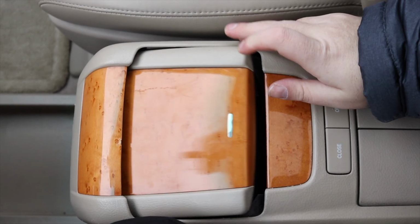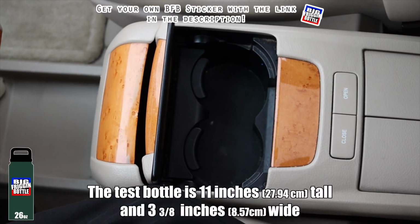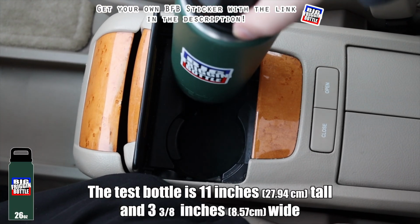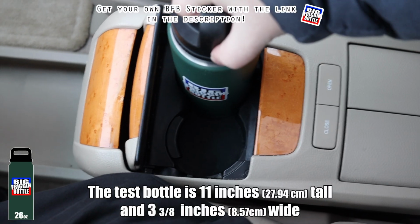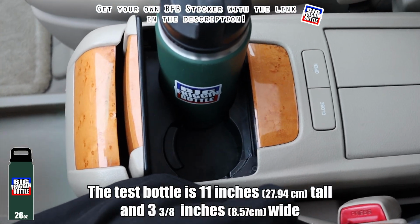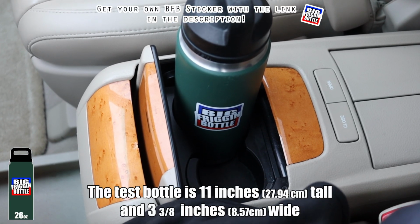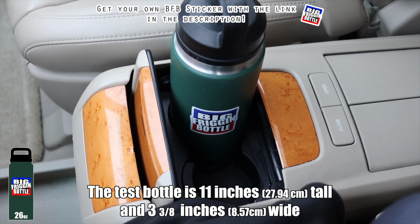But moving back up to the center console between the seats, I do have 2 cup holders. So we will do a big friggin' bottle test here in the 2007 Lexus RX 350. And it really is tight, but the bottle will go in. So I am happy to report that the 07 RX 350 does in fact, with a little persuasion, pass the big friggin' bottle test.